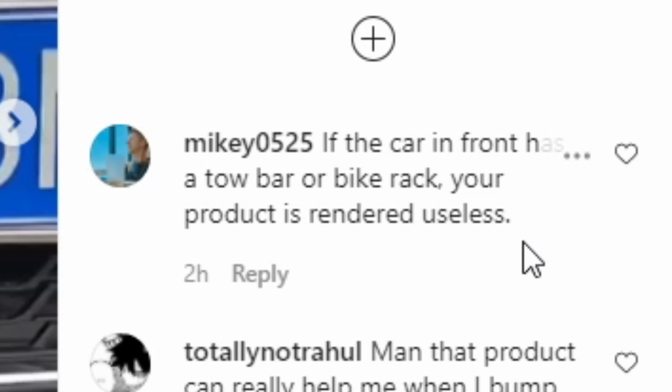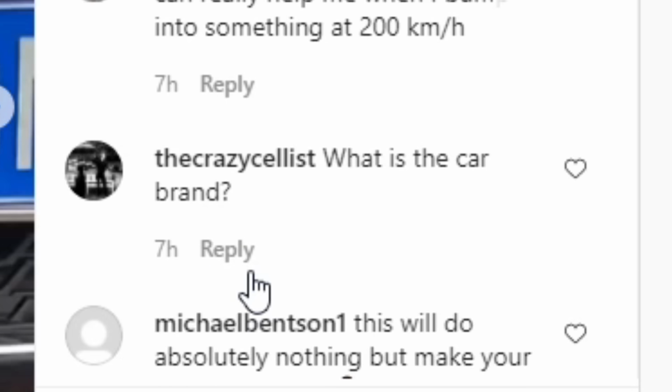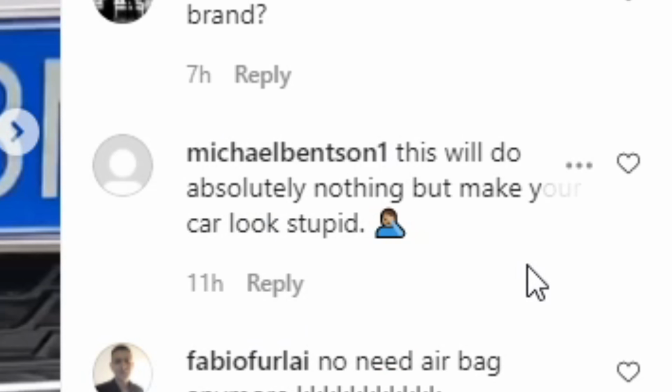If the car in front of you has a tow bar or bike rack, your product is rendered useless. Man, that product can really help me when I bump into something at 200 kilometers per hour. This thing will do absolutely nothing but make your car look stupid.